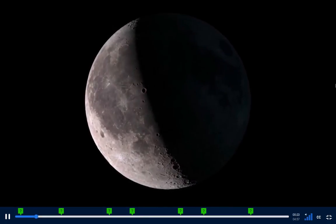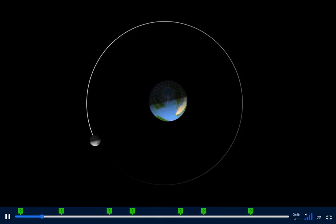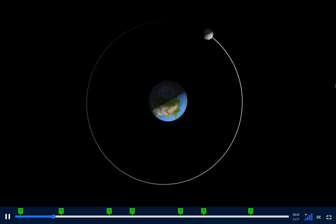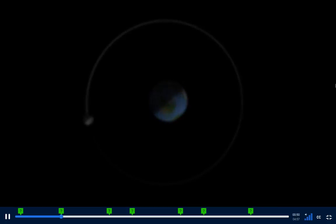To understand why this happens, we need to talk a little bit about the way the Earth and the moon move together in space. The moon orbits around the Earth, much like the Earth orbits around the sun. However, while the Earth takes about 365 days to travel once around the sun, 1 year, the moon completes its orbit around the Earth in only 29.5 days, or about 1 month.